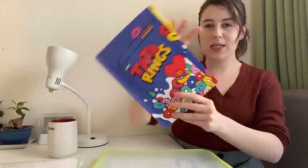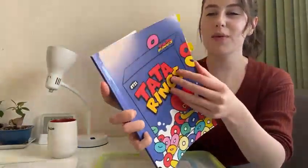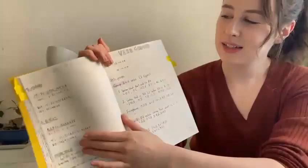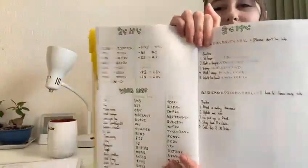Then I've got my notebook, which is actually my pride and joy of my Japanese lessons. I really like to make cute notes. Actually, I don't know if I learn as much as I color in these pages, but it's cute.